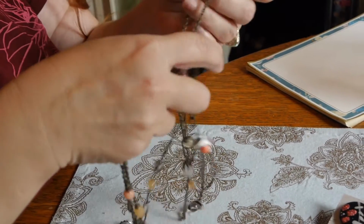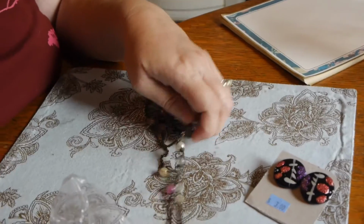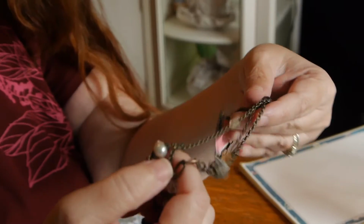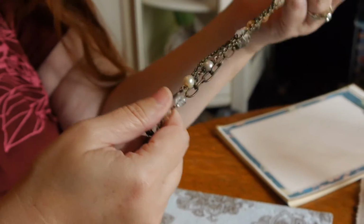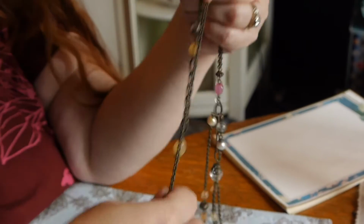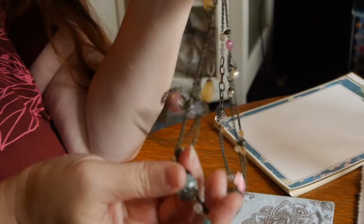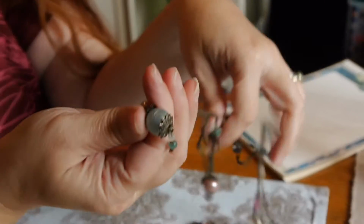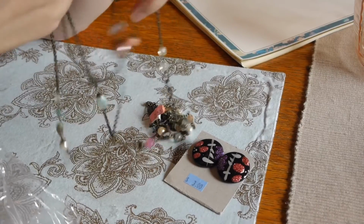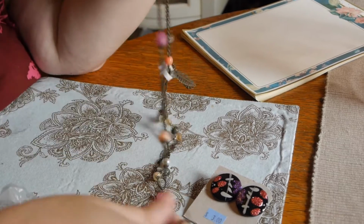Well, basically what we've got here is a long plastic bead necklace. It won't have a lot of value because it's plastic beads, and I'm sure this is something you could get pretty much anywhere, but it's still nice. It's got some bigger pearls at the end. It still has a nice bohemian look to it. Somebody might want that. I might put it in a lot.